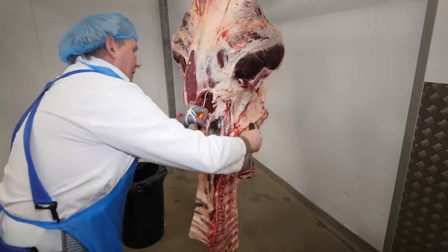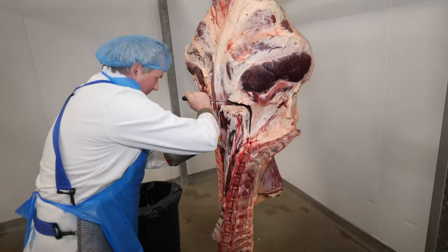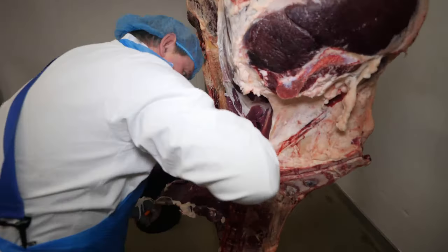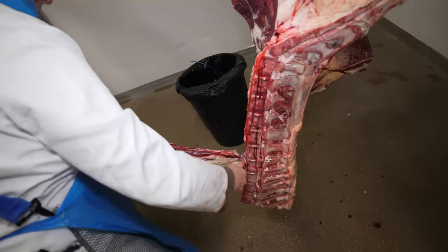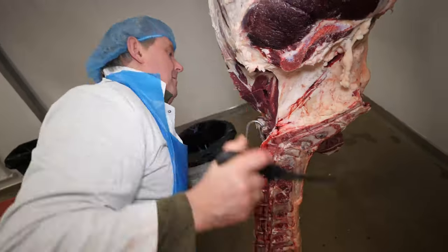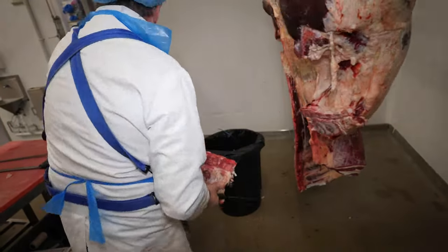Now you come around here. Catch the fillet here. Come down here. Beautiful. Fill it out. You mark it there. Come across here. Start the loin off.